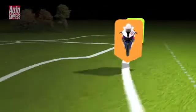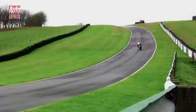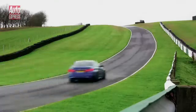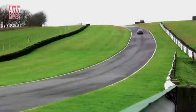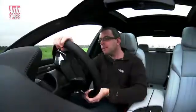Now the bike is heading up the park straight. Now this is its opportunity to actually gain some distance on the car. However, coming up the hill, he's going to have to brake early because Park Bend is still wet. Owen should be able to hit about 130 miles an hour in the M5 up there. Bike turning in quite gingerly again. Car can go harder in on the brakes. A little bit of oversteer there. Once again, nicely dealt with by Owen.